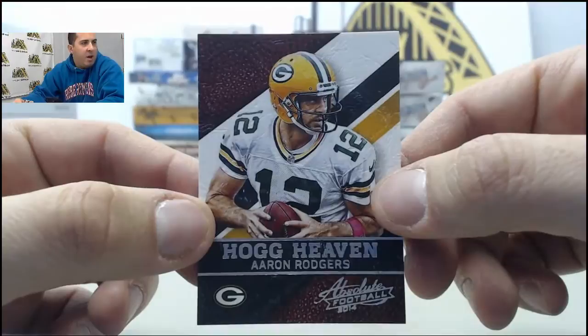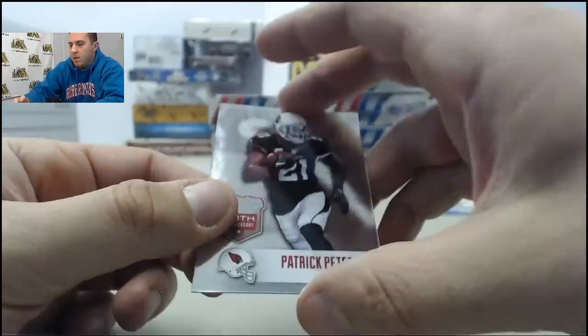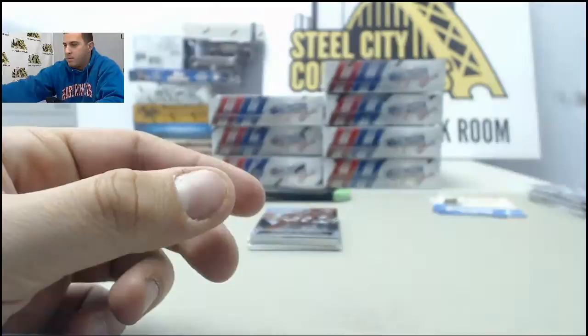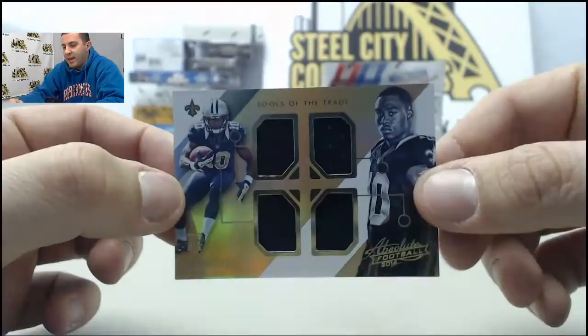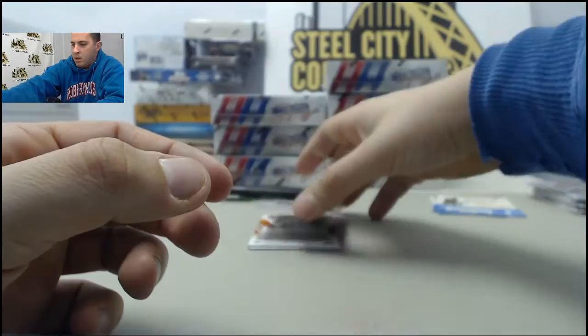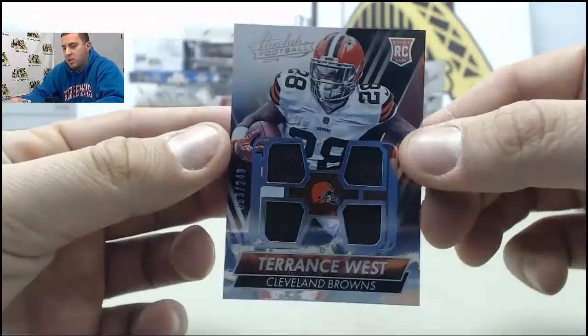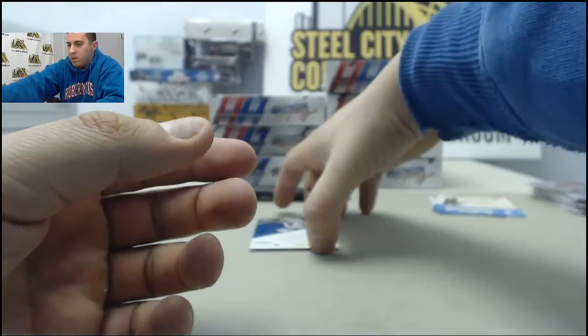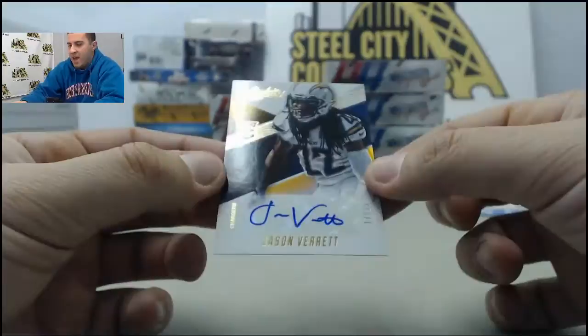Next up, Hog Heaven, Aaron Rodgers. Behind that, Eric Decker to the Jets. Next up, 20th anniversary, Patrick Peterson to the Cardinals. To 99, Doug Martin to the Buccaneers. Going to the Saints, quad relic, Brandin Cooks. Going to the Bengals, two pieces of football, two jersey, to 149, Jeremy Hill. Going to the Browns, to 249, quad of Terrance West. Then up next, going to the Buffalo Bills, number to 50, CJ Spiller. And behind that, number to 25, going to the Chargers, Jason Verrett.